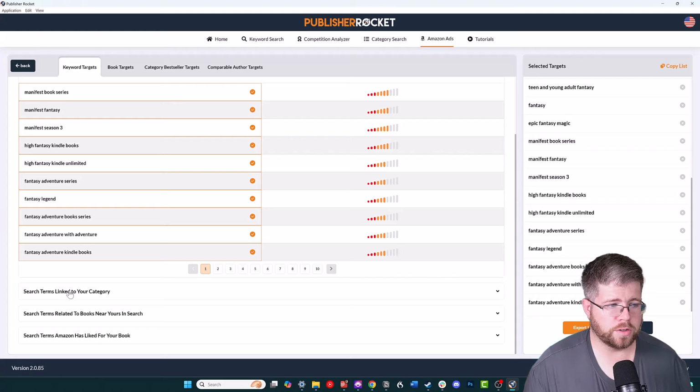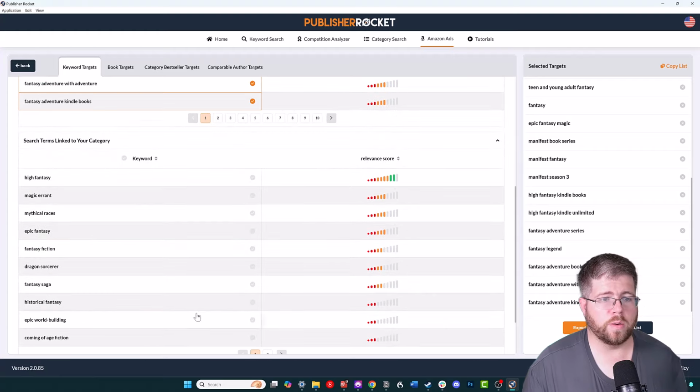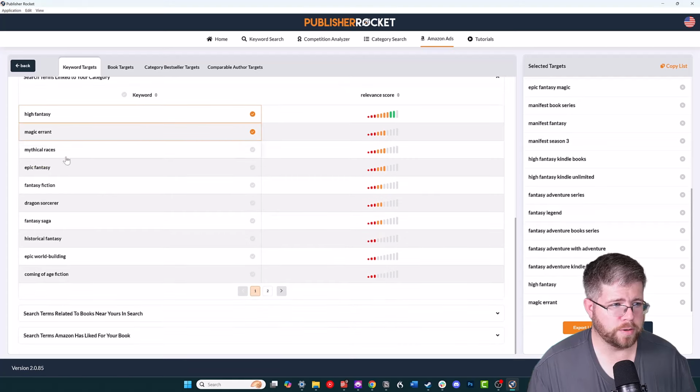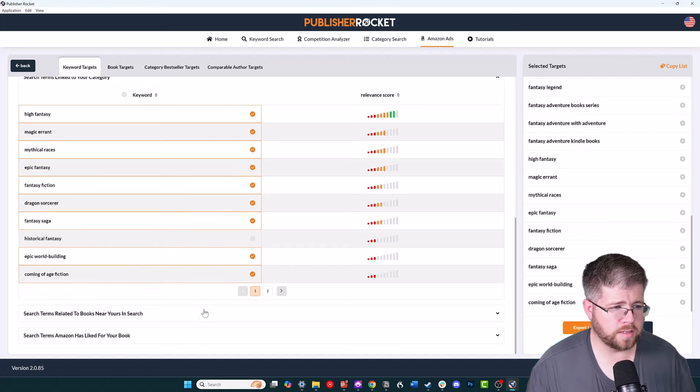Then we can go to search terms linked to your category. So my book is listed in a couple of different categories, and you might want to select those. So we have like high fantasy, definitely a highly relevant keyword. Now, a lot of these aren't quite as relevant according to the algorithm here, but just from my perspective, they are pretty much, except for historical fantasy. It's not really a historical fantasy, so I'll leave that unchecked.